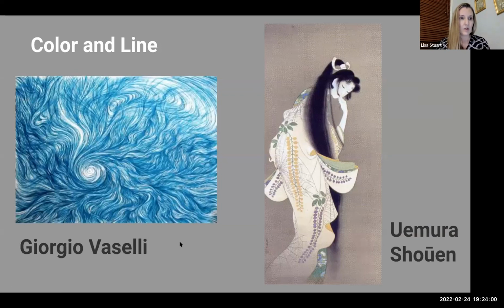All right. So do the same with these two pieces. Where do you see movement and flow in the Vasily and the Umara Shoen pieces? What are the colors and the lines that you see? You're just analyzing those two pieces.